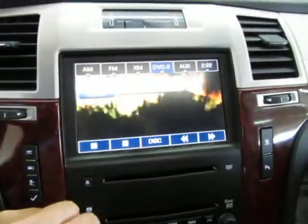All right, while we're waiting for that, oops, put the volume down here on the movie. So there's your movie up here in your factory navigation screen. And let's go have a quick look in the rear.